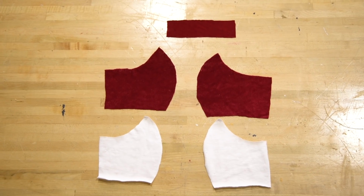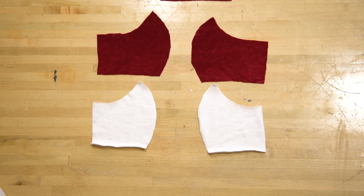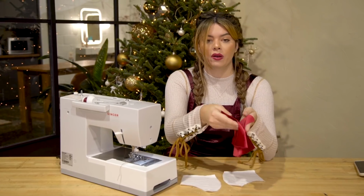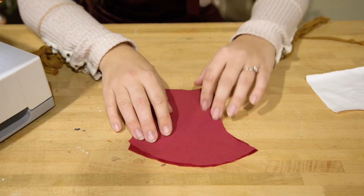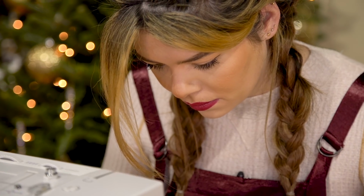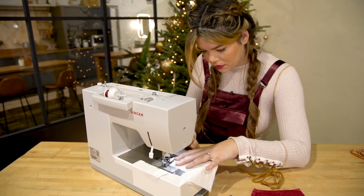Okay, now it's time to assemble all the pieces. So I'm going to start by taking both the front and the back and making them into one front piece and one back piece by sandwiching them and sewing along the curve of each one. I'm going to use red thread for all of this because it's easier. Plus it'll be a cute accent color on the inside.